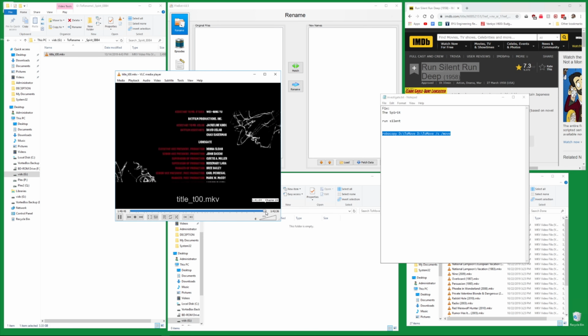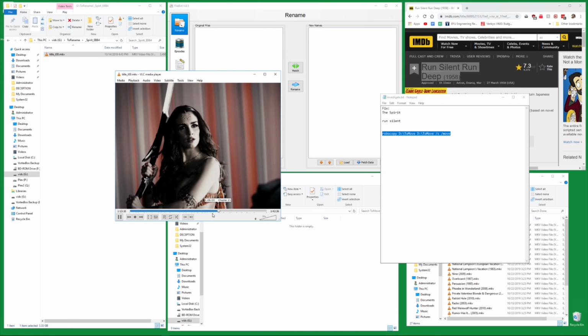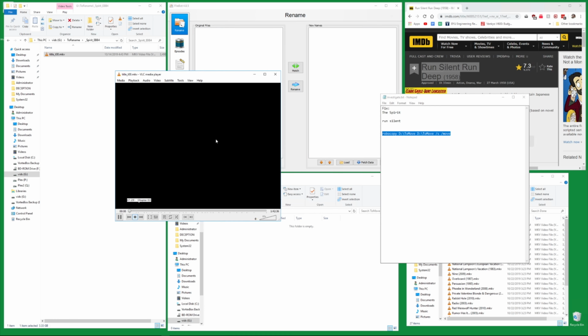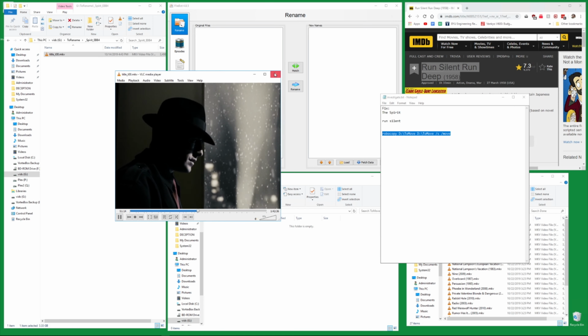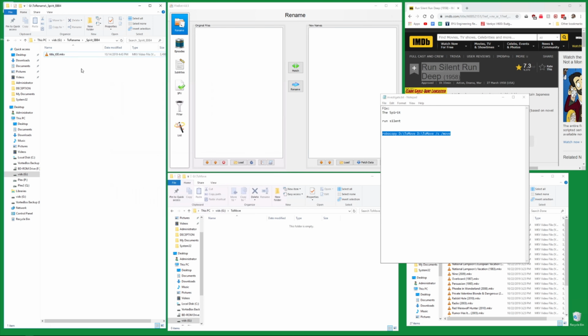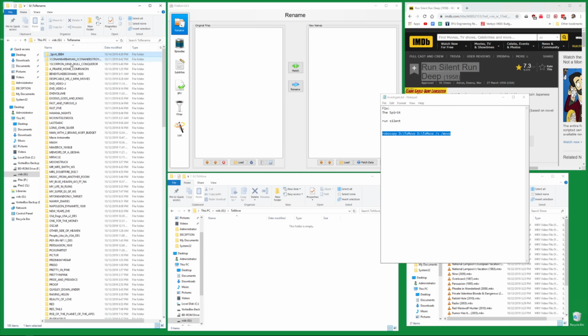title_T00. This isn't very helpful, but FileBot is smart enough that we can now bring in just the whole folder, and it will then rename the file based on the folder that it's in. This is why we can't bring all these in at once, because it won't know. For some reason it gets confused, and it'll just bring it in and it will try to name everything the same folder. It's a weird issue. Trust me, just do this one at a time.